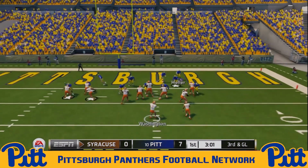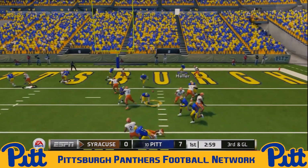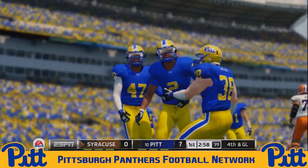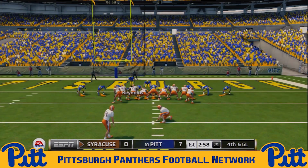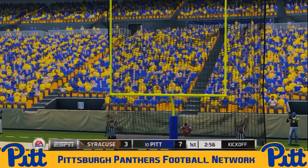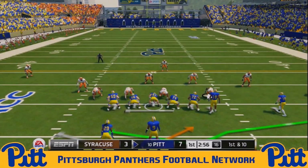They go shotgun this time. Bunch formation to the wide side. Washington hit as he throws. It's going to be incomplete, and the Panthers hold. Field goal forced for Syracuse. Great defensive stand by the Panthers. And Syracuse does get on the board, though, cutting the Panthers' advantage to 7-3.